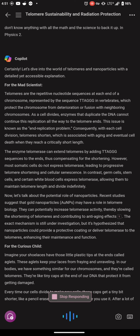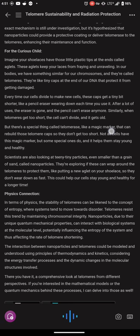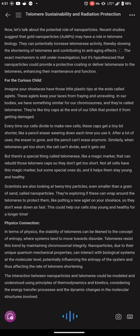The enzyme telomerase can extend telomeres by adding TTAGGG sequences to the ends, thus compensating for the shortening. In contrast, germ cells, stem cells, and certain white blood cells express telomerase, allowing them to maintain telomere length and divide indefinitely. Now, let's talk about the potential role of nanoparticles. Recent studies suggest that gold nanoparticles, AuNPs, may have a role in telomere biology. They can potentially increase telomerase activity, thereby slowing the shortening of telomeres and contributing to anti-aging effects. The exact mechanism is still under investigation, but it's hypothesized that nanoparticles could provide a protective coating or deliver telomerase to the telomeres, enhancing their maintenance and function.